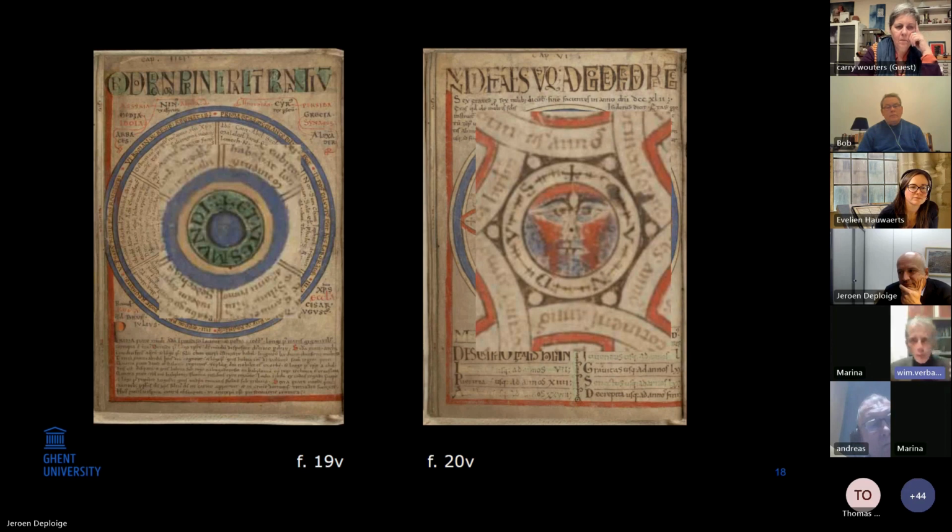Now, when you look very closely, I enlarged the centers of both. In the left one, you see written the aetates mundi. So those are the eras of the world. In the center of the reigns are the eras of the world. Now, the other one to the left is talking about the eras of the world.